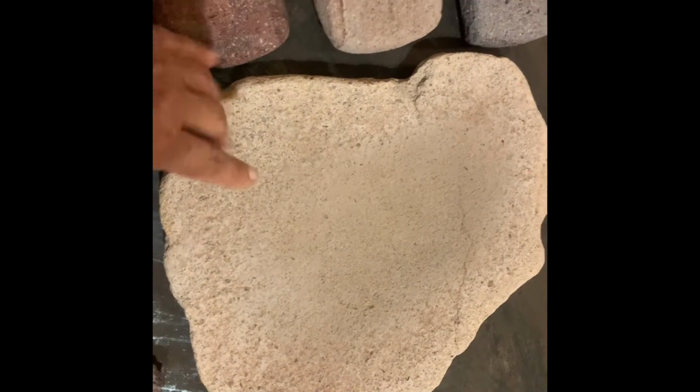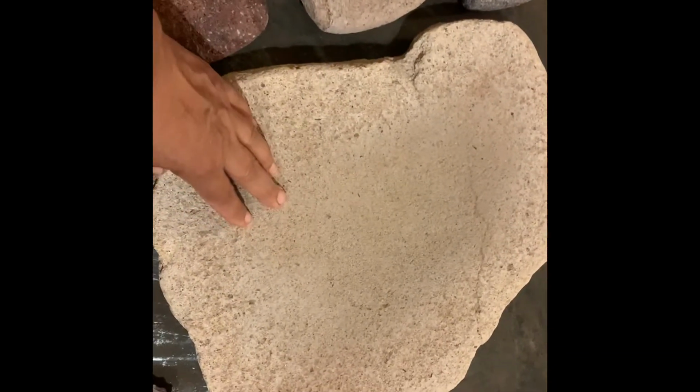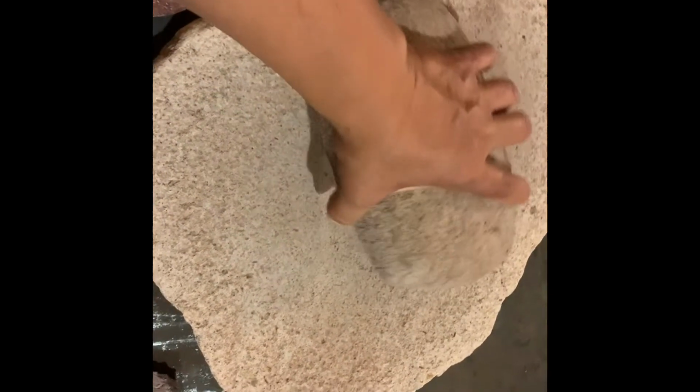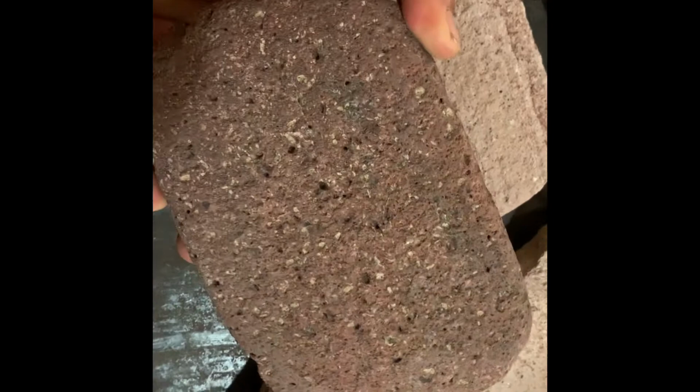And those artifacts were sitting on top of a metate, and the metate is a grinding stone. They would use things called manos, which means hand in Spanish, and this would be for grinding. This is a rhyolite metate, and these are rhyolite manos in different colors with the inclusions. This is a really, really cool piece.